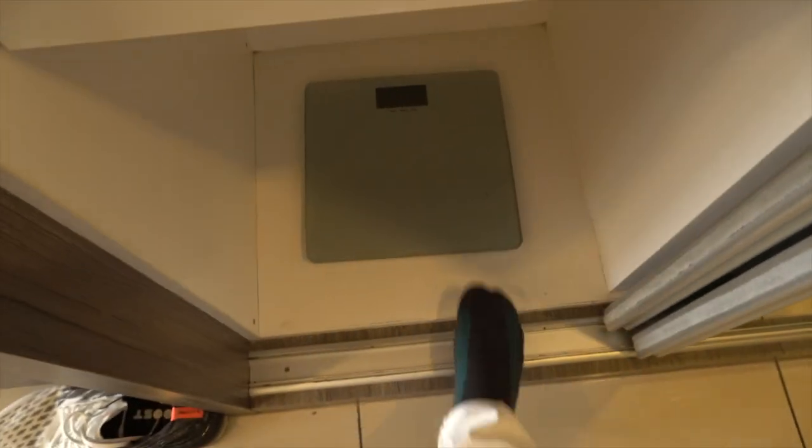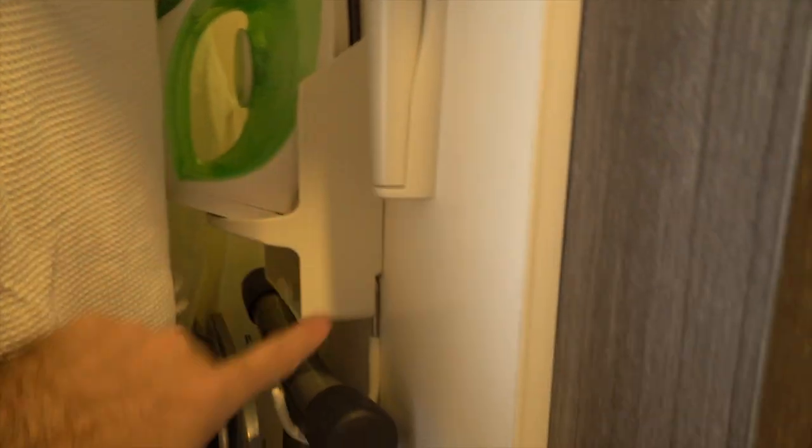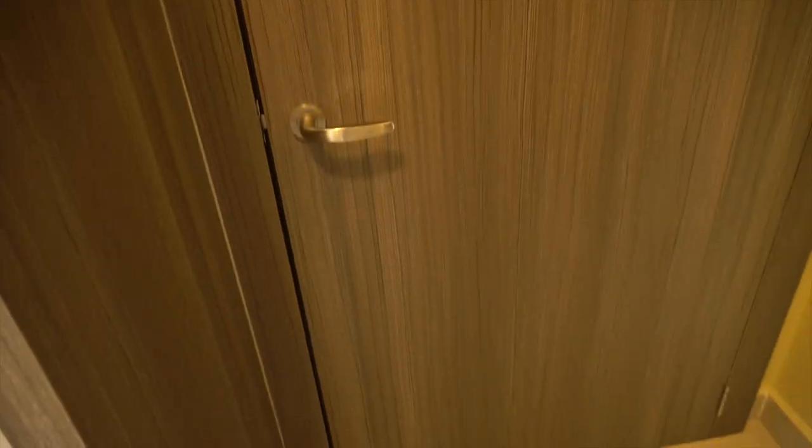Here is the weighing scale, you can just weigh yourself if you want. And here is the ironing board, bath clothes, hangers, you can just hang your clothes, and the slippers. Yeah, they will provide you slippers as well. And here, if you have another room or a family stay, you can actually go and come through there.